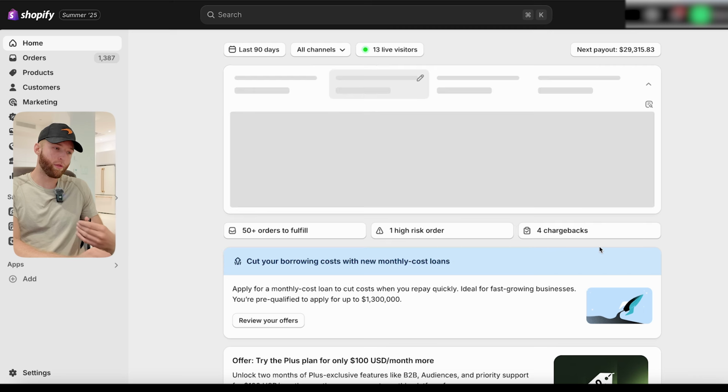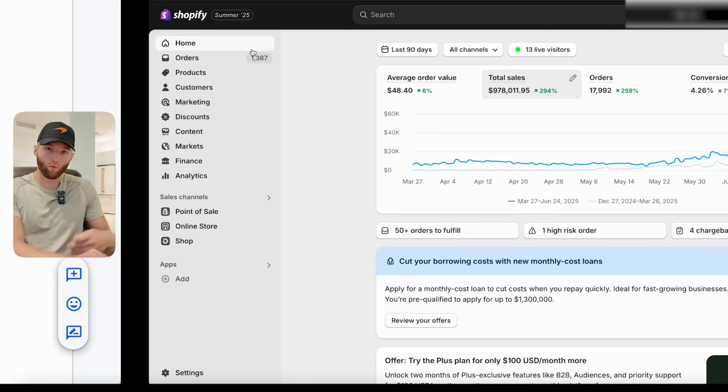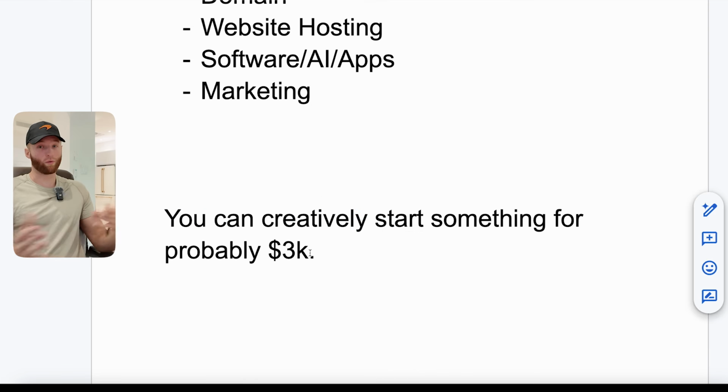But you can see the growth in this. I mean, it's done like $1 million in the last 90 days. But in the next 30, I bet you I'll do over $1 million just in the next month, just on Shopify, right? Just from one product. So it's just a growth of that. But marketing cost is kind of the main startup stuff. So I think you could creatively start something up for like 3K.